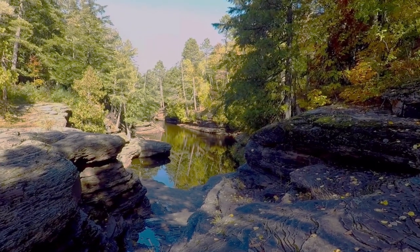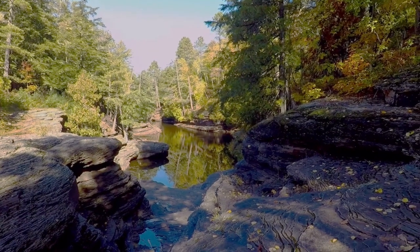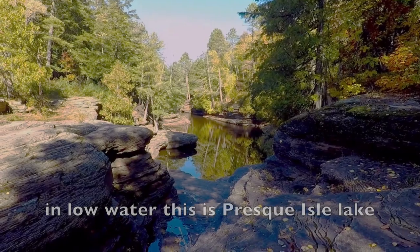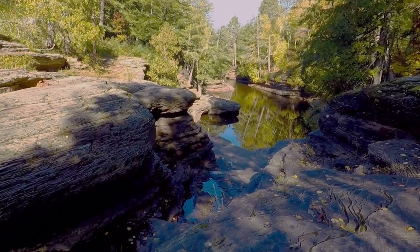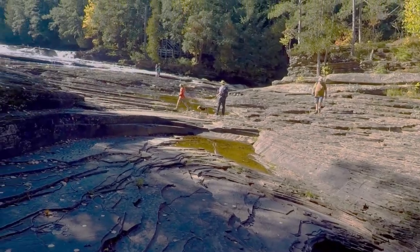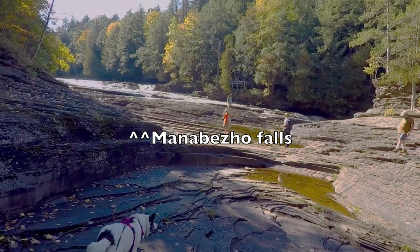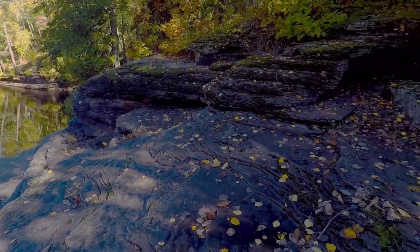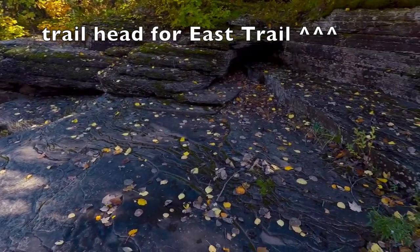So this is the little inlet that went down to Lake Superior, and it looks like when there's high water that this is also some part of the waterfall, and it would come and spill this way. So that's pretty cool. There's all these beautiful layers of rock here.